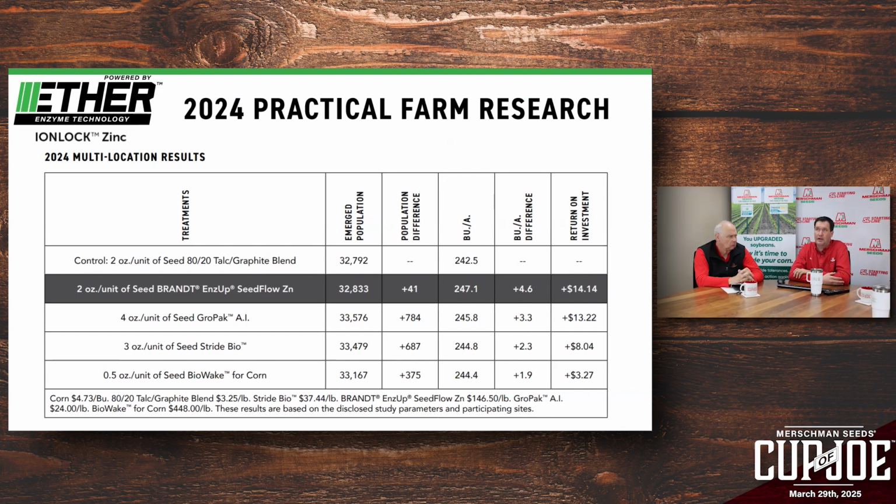Right. Another PFR research multi-location from 2024 comes from the ion log zinc just by itself. So Brandt calls it seed flow zinc. So when you were talking about applying your graphite and talc, one of the cool things about the pail is that it has the equivalent on the hopper throttle corn and the hopper throttle corn plus ether. It has the equivalent of a quart of 9% chelated zinc, and that zinc is basically a starter, and you have to have zinc to flush phosphorus into the corn plant.